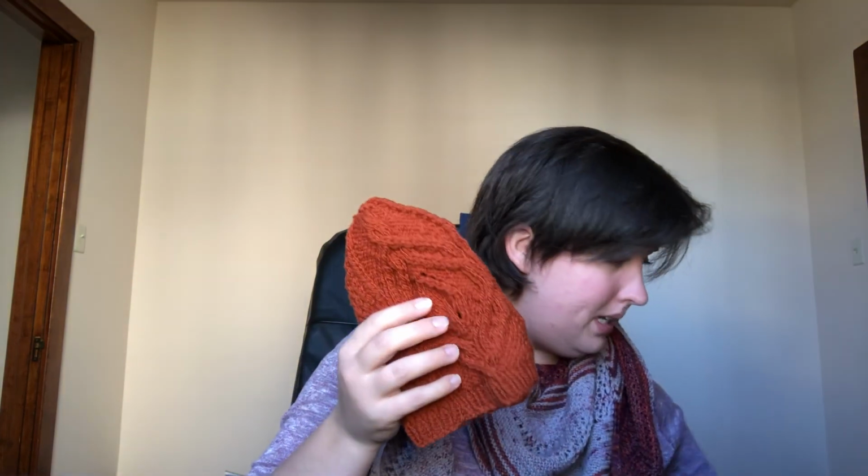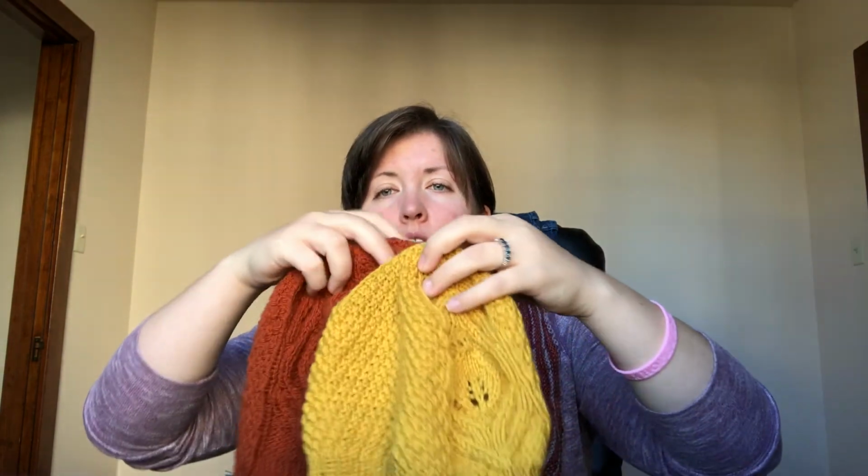So this is my medium size. The next size down is this pretty yellow. I'll hold them up together so you can see the sizing difference.